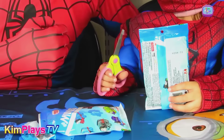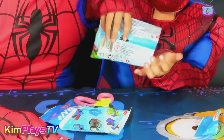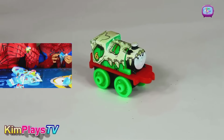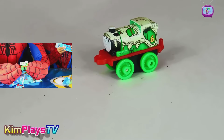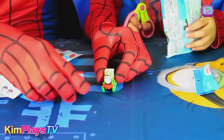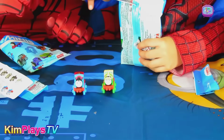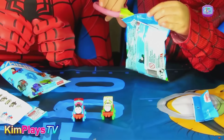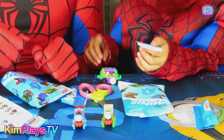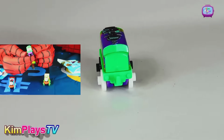It's my turn! Yes, it's your turn! What is it? What is it this time? Let's get a different one! Ooh, who is it? This is Percy! It looks like he's disguised as a dinosaur! Put it here so we can see it. What is it? Who is it? Ooh, it's green. Who is this one? The Joker. Here we have the Joker.